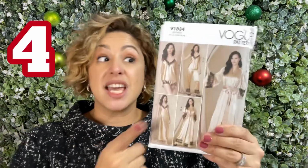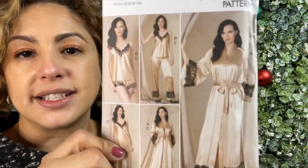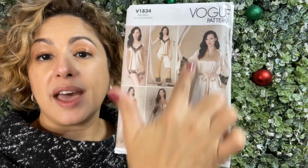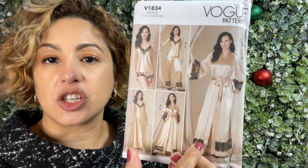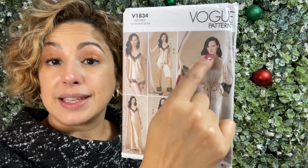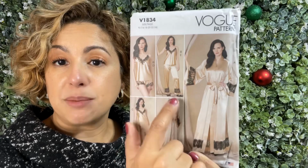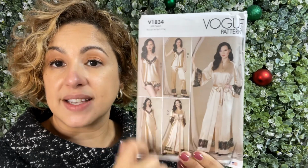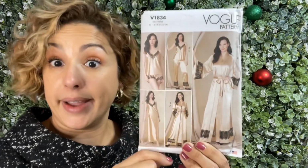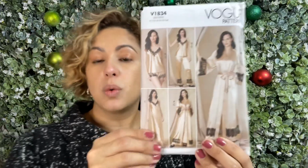Fourth on the list is this really cute number. Now this is Vogue 1834, and if you look closely, there are a lot of pattern pieces here. We have a robe with lace inserts and a belt tie. It also has a raglan sleeve on it, so super easy to put together. There's the cami and pants, both with lace inserts, a shorts version in case you run hot at night, and then there's the gown, the entire dressing gown.